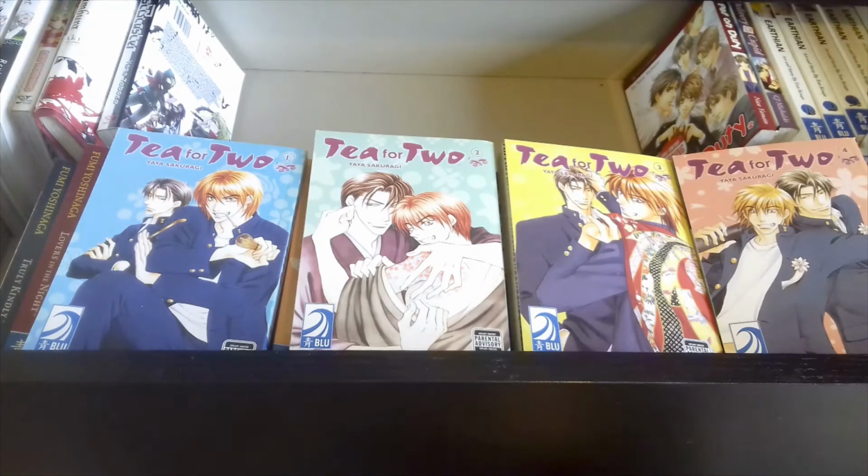Yaya Sakuragi, T for 2, volumes 1, 2, 3, and 4. And I know all about this story. Whoop whoop. This is about a boy who's kind of like a Yankee type student, and his relationship with the heir to a tea ceremony family. So he ends up joining the tea ceremony club, even though he's a bit of a rough and tumble guy who's known for his ability in martial arts and karate, that type of thing.